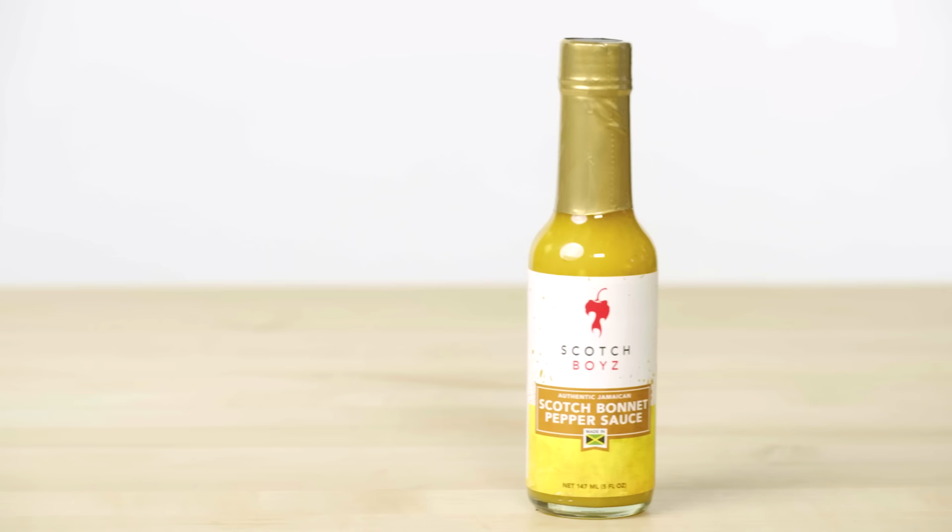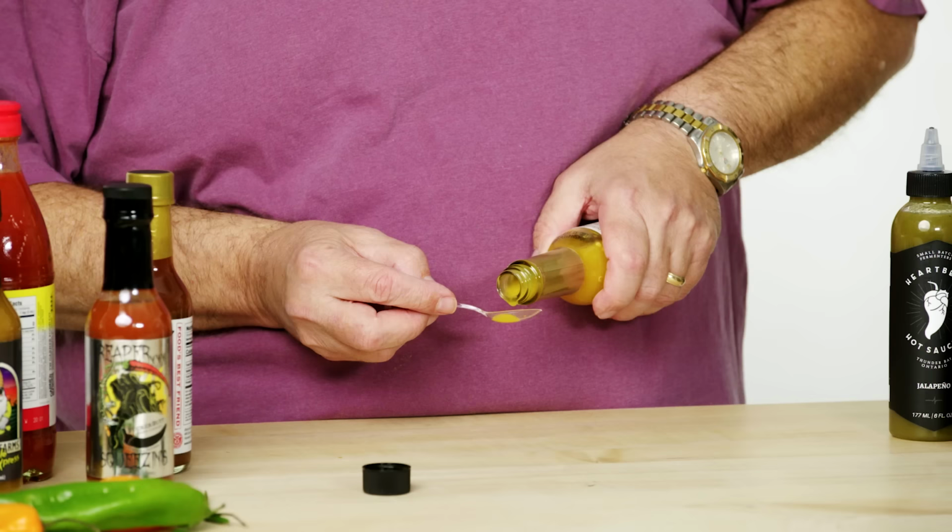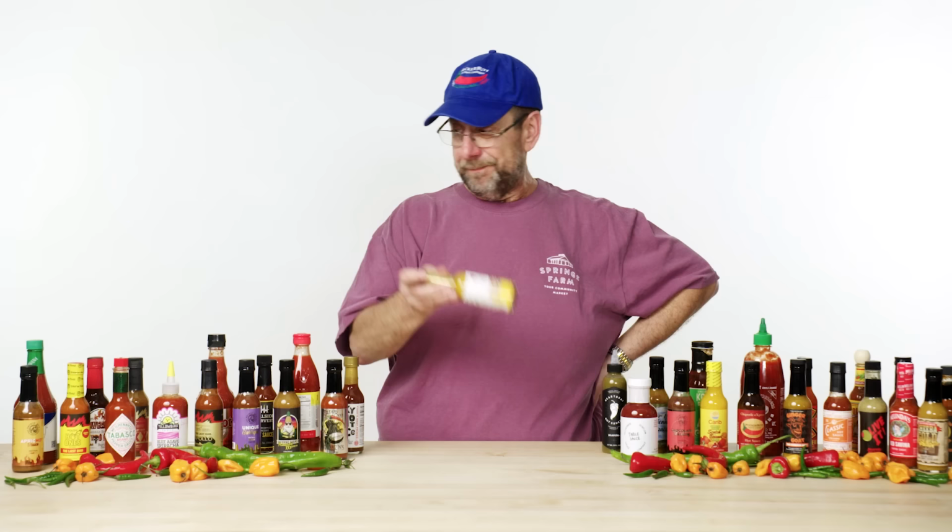Scotch bonnet pepper sauce. Ingredients, water, Scotch bonnet peppers, xanthan, citric acid, potassium sorbate. A lot of additives in there to make it shelf stable. Very salt forward, not really that hot.